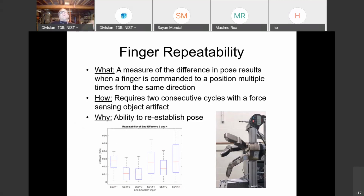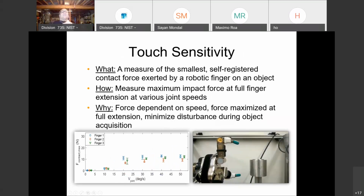Okay. So yeah, measuring the ability to establish pose, just like robot arms. Touch sensitivity is an important one. Someone mentioned that they're working with tactile sensing. So these test methods support tactile sensing and their integration into the control of the gripper, the grip controller, whether it's positional or force. So we're trying to measure the smallest self-registered contact force exerted by a robot finger on an object. And this is important when you go to pick up a part because you don't want to disturb the part. You want to get all your fingers in contact before you apply your grasping forces to move the part.